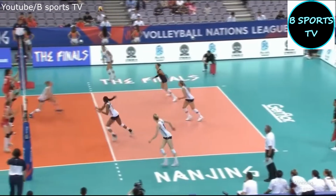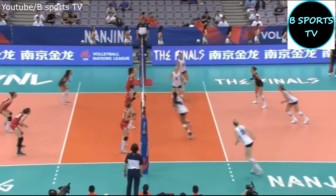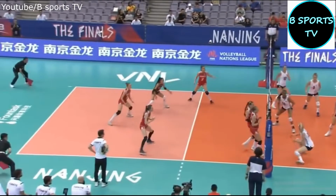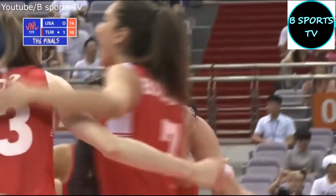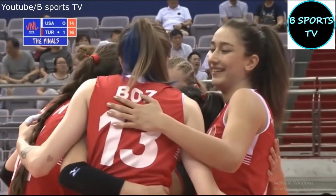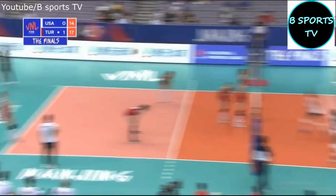That's coming up later today. Back to this one though, and back to the USA in some trouble here as we go into the business end of set 2. And 2 solid blocks in a row, and that's Erdem next to Özbek. And they're able to get the block. That's always a huge boost for the team.